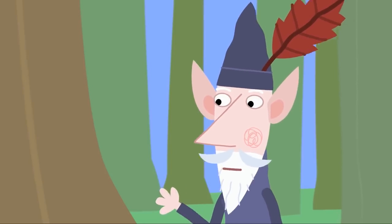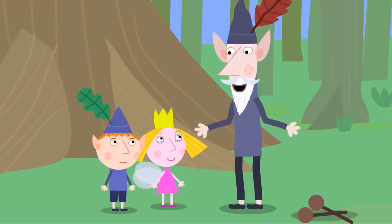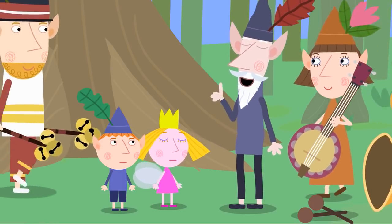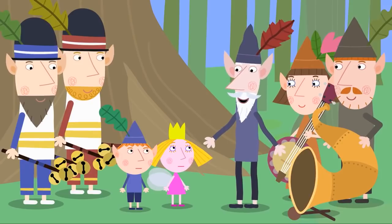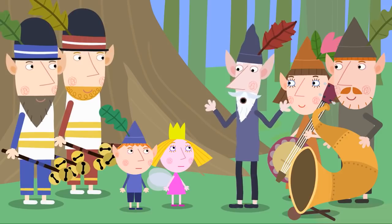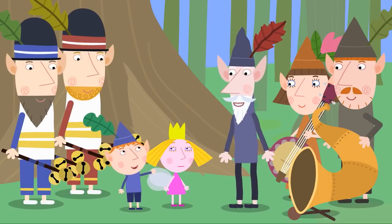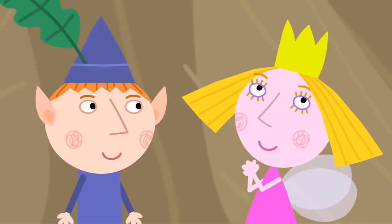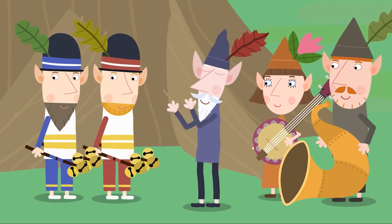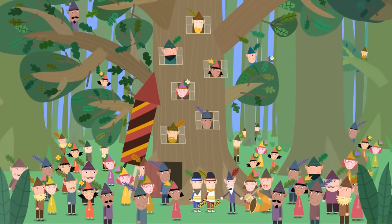The king likes surprises, doesn't he? Yes. We can give the king a surprise party. But he doesn't want a birthday party. Ah, but it won't be a birthday party. There'll be music and dancing and fireworks, and no one will say the word birthday. Gosh, that's very clever. It's brilliant. Come on, Ben. We need to get ready for the party. Calling all elves. We need to arrange the king's party.